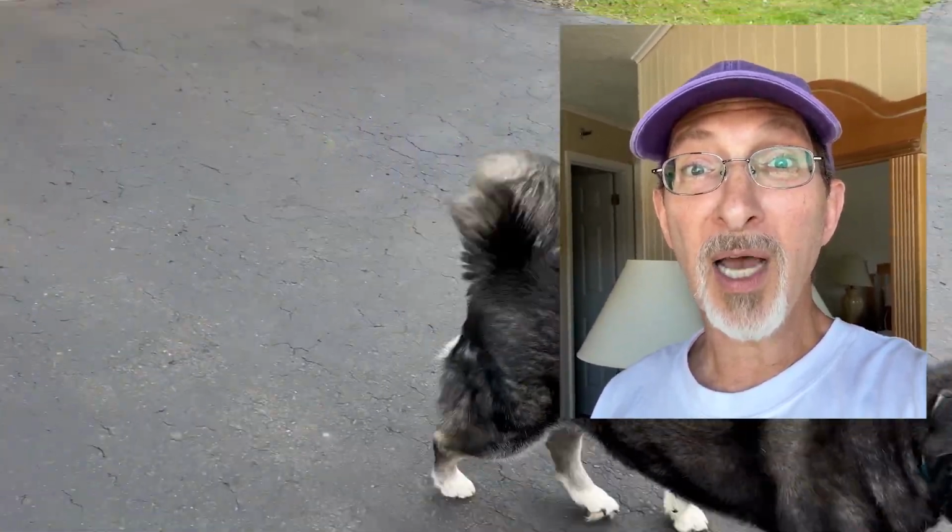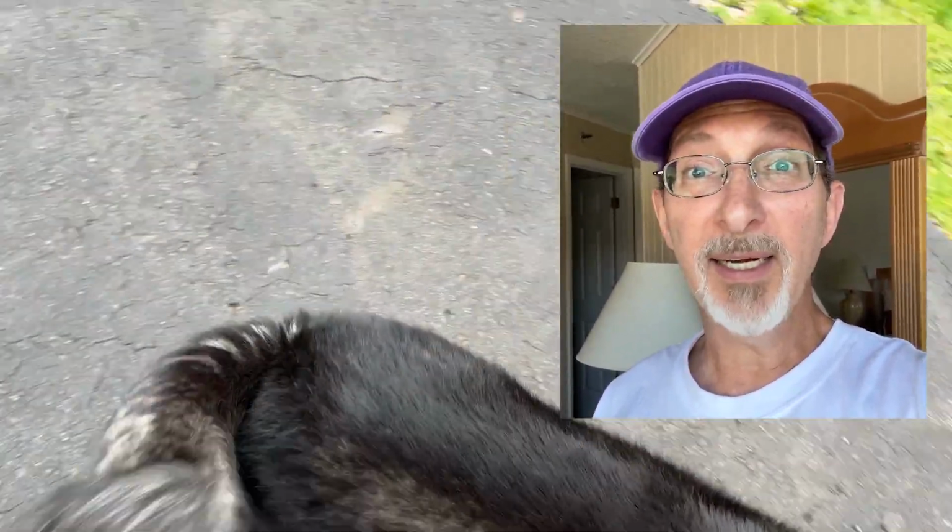I was excited to take our two senior dogs for a ride when we bought our new Honda Pilot. But they were used to our Honda Odyssey, which was easy for them to get in and out of.